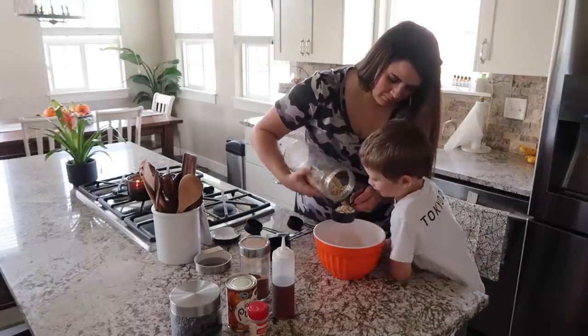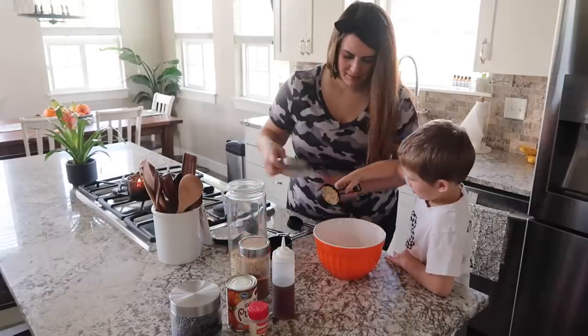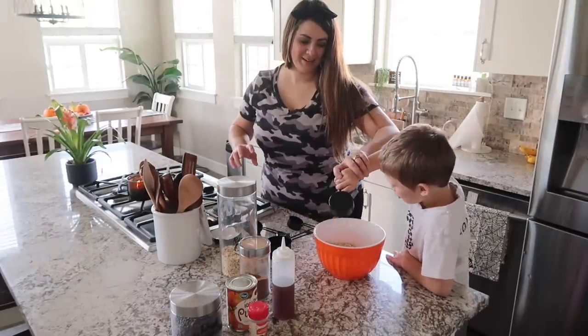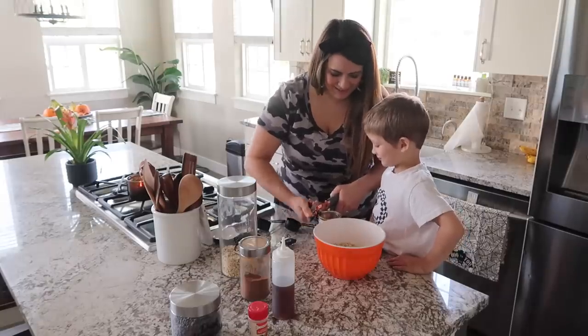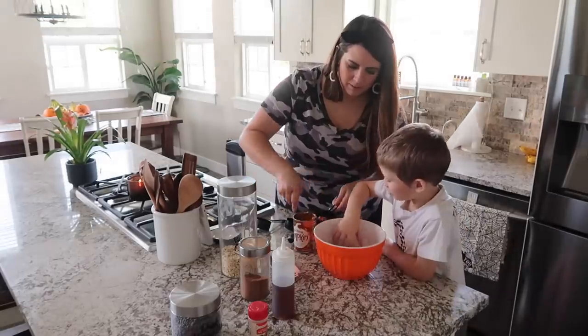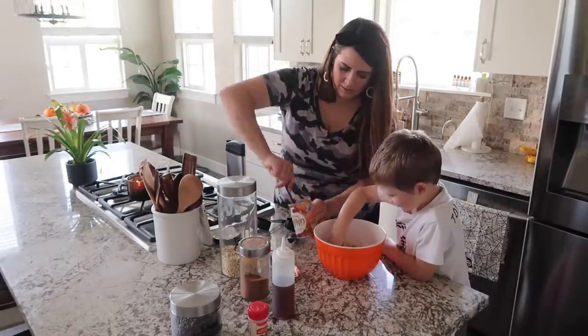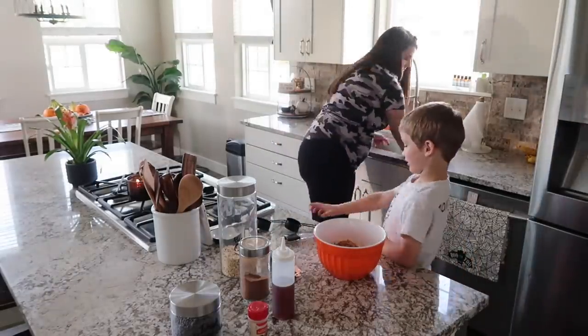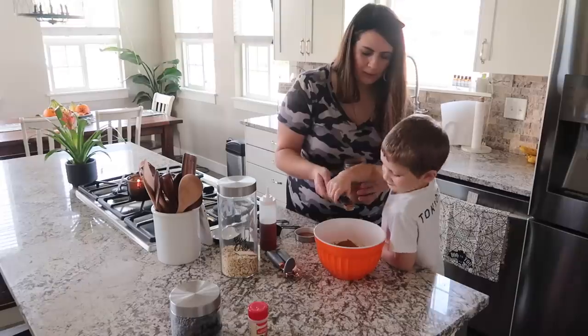This recipe could not be easier. All you have to do is add all of your ingredients into a big mixing bowl and then stir them all up until they are completely combined. It will be a bit of a drier batter, so it does take a little bit to mix together. But once you have everything mixed together nicely, you're just going to start forming little cookies and put on a cookie sheet, and then you will bake it in a 350 degree oven for 10 minutes.